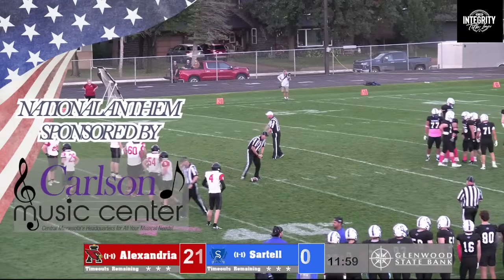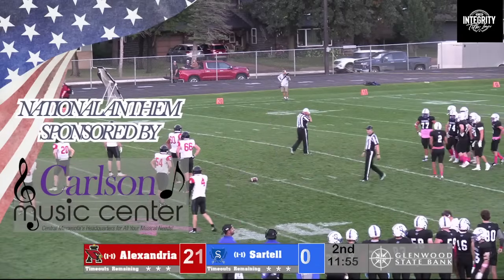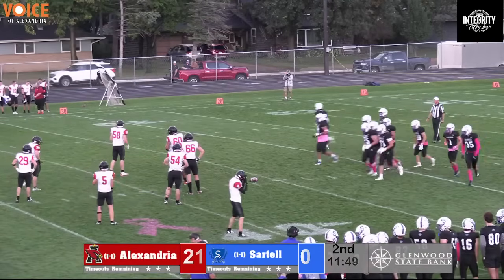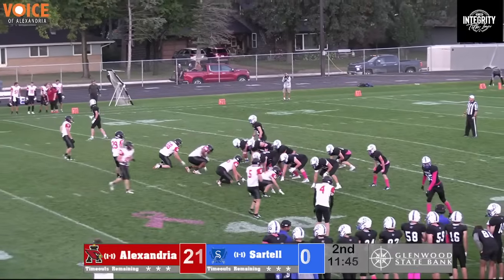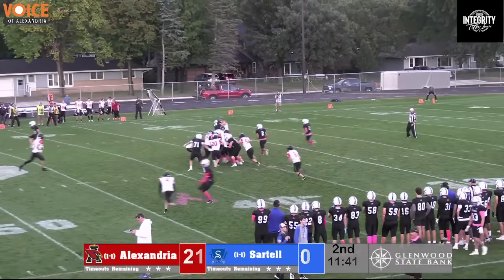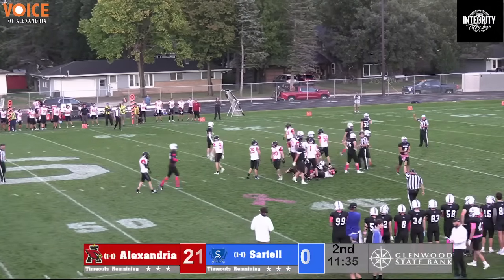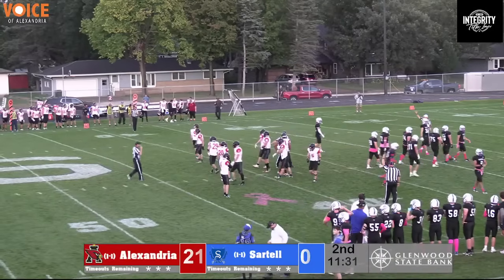Forward progress will be out to the 36-yard line. Spencer Kleindl and Grady Starzl, 2 of the tacklers. Actually, I think Carson Gesh was in on it as well. So Sartell now with 4 fresh downs, operating at the 36-yard line. Bird, the quarterback, with the inside handoff here, and tough yardage there, maybe a couple for Jonah Ambrosier of the Sabres. Spencer Kleindl in there again.